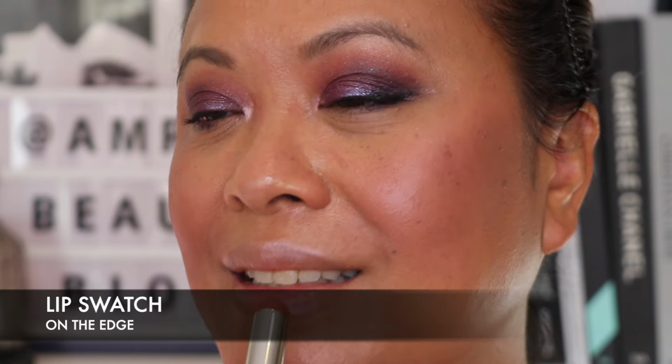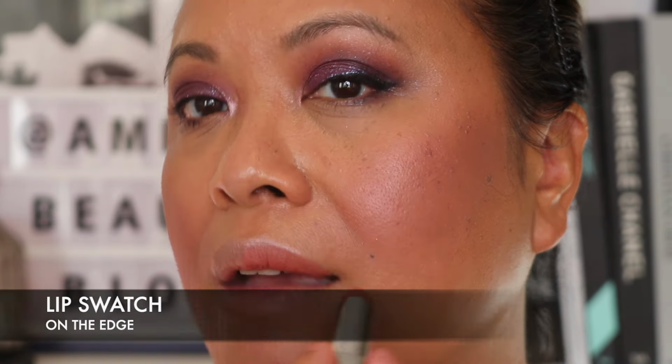So here we go. Oh, I love it. This is like my perfect nude shade, and I think it really goes well with this look because this is all about the eyes really, and it doesn't take away from the eyes but still adds something to the overall look. I love this shade. This is gorgeous. So this is On the Edge and I will be putting it on with the next palette. Stunning. Actually feels quite creamy considering it's a matte finish.